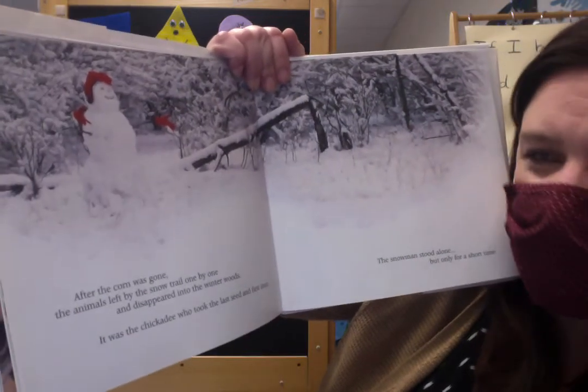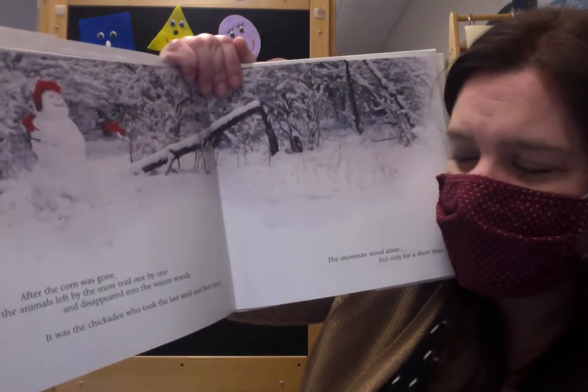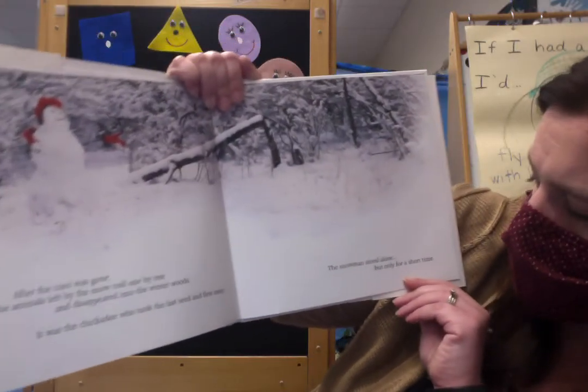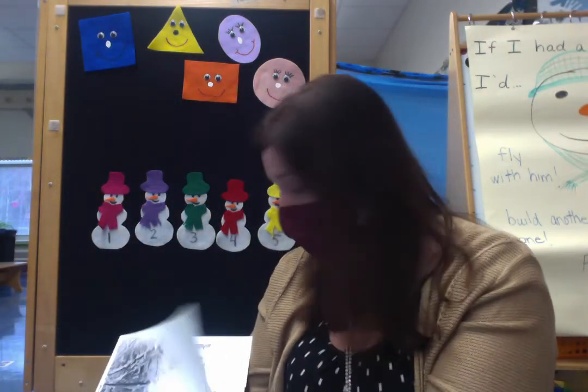After the corn was gone, the animals left by the snow trail one by one and disappeared into the winter woods. It was the chickadee who took the last seed and flew away. The snowman soon stood alone, but only for a short time. Someone else or something else is coming? Maybe it's the other stranger.